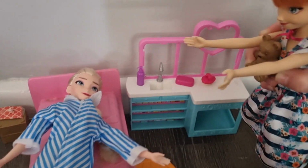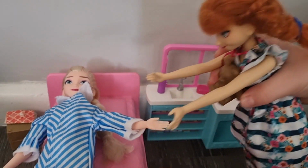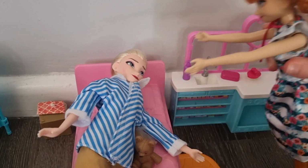Hi, Anna. Hi, Elsa. Look, I brought you a teddy bear. While I was parking the car, I saw it and I just knew you must have it to feel better. Here, let me put it over here for you. Thank you. How are you feeling, Elsa?